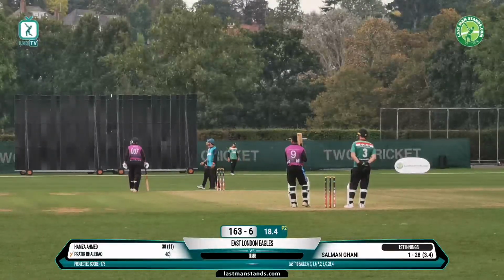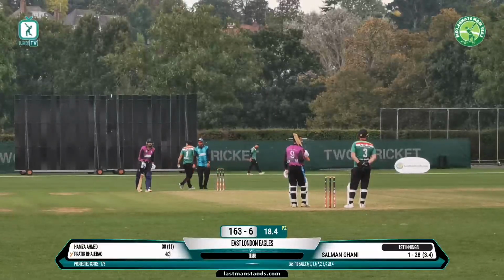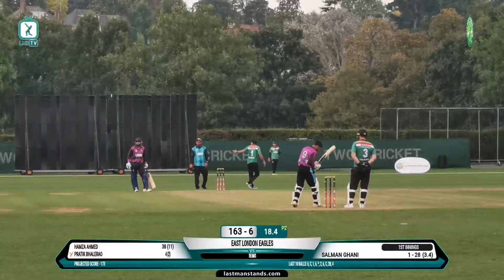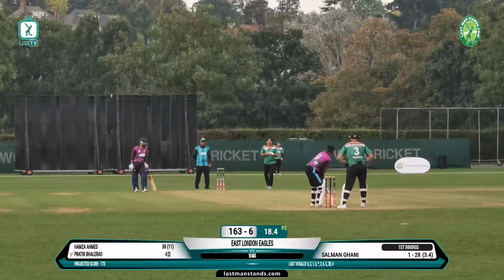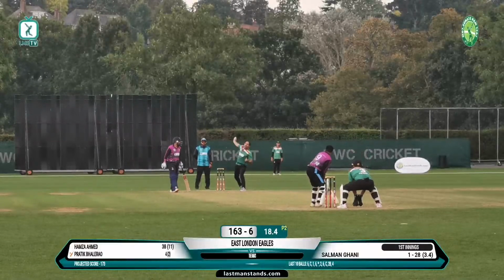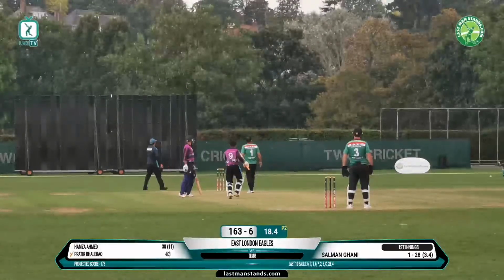It's turning into a big score now, 163. It's hard to know until two teams have batted, but the Barbars only have 6 batsmen in their lineup. This is a big ask, they're going to be chasing. Slapped again. Matt Coward comes around.